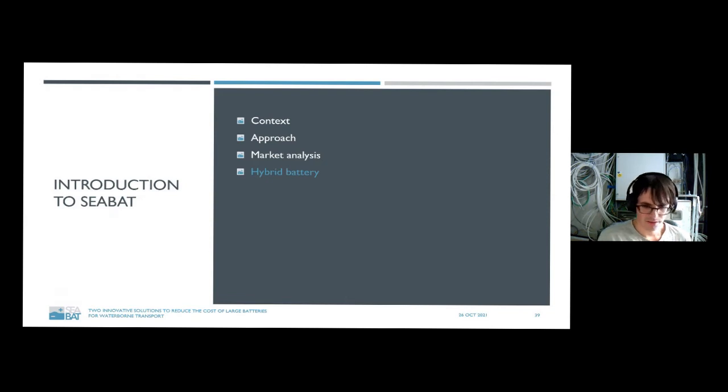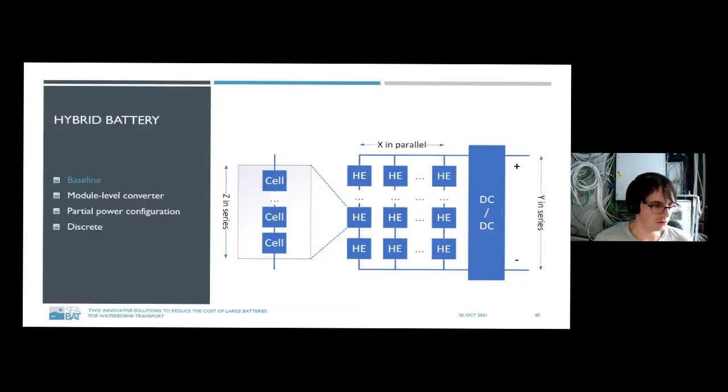So this is currently where we're at. And then we move into the hybrid battery, which actually should be a solution for that. But in order to discuss what a hybrid battery should be, it's critical to first understand what the baseline is. And the baseline for us is a regular battery, in this case, coupled to the grid of the ship through a DC-DC converter. And typically, you have a lot of cells already in modules, in series, more modules in series, and then a bunch of these series branches in parallel. And it's basically the same cell times 1,000 times 10,000, and then you have your battery, typically a lot oversized.